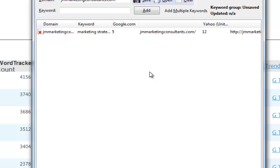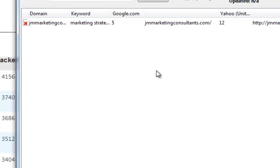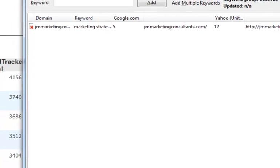So this is going to help us to understand, where are you ranking now? Why are you not getting enough traffic into your website? And it's going to help us to focus on the keywords that we need to focus on to get more traffic to your website and, in the end, more customers.